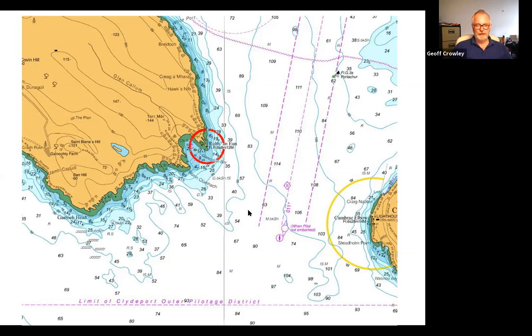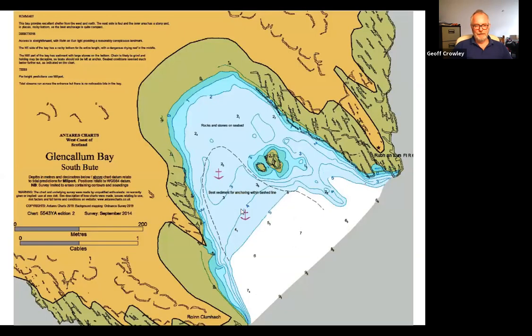But let me show you another type of chart called the Antares charts. And this is the same bay on the Antares charts. Not only does it give us a lot more information in contours, here you can see there's the 4, the 3, and so on, 2 meter contours, but it also gives us information about the bottom. Up here on the left is some information that tells you which tidal chart to use, which tidal prediction. You use Millport for this one, for example.